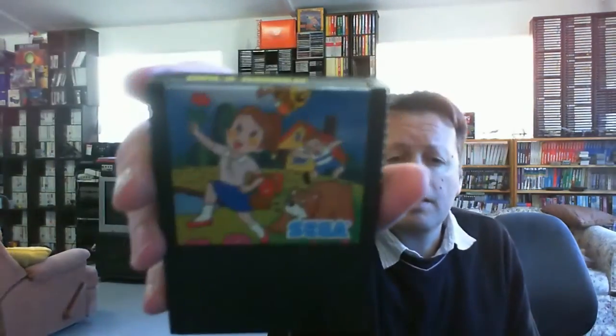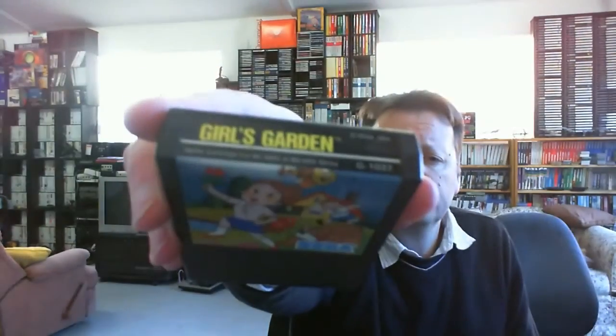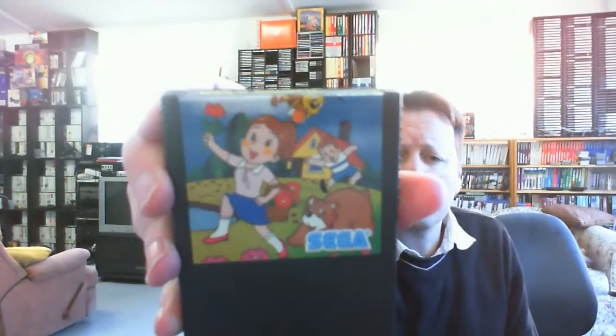Let's see what we've got inside. So we have the cartridge, and that seems in perfect condition. There's virtually no wear on these cartridges at all. So similar artwork as what's on the front. No manual for that one. Just double checking. And then we have one more.